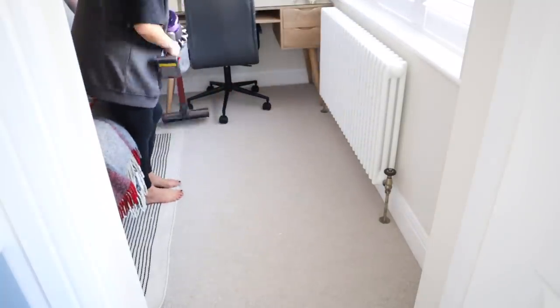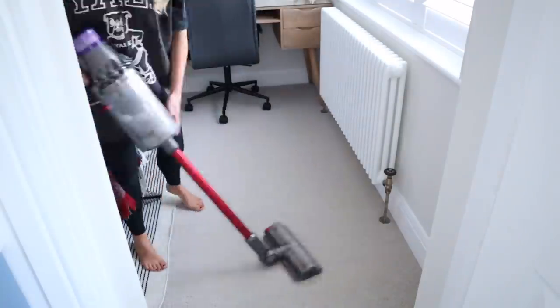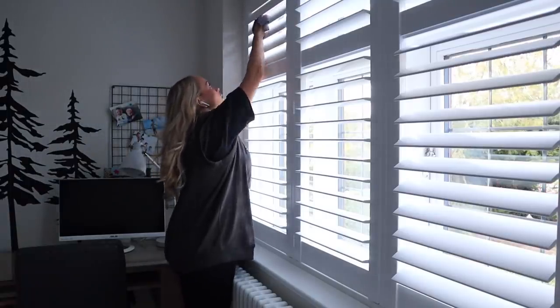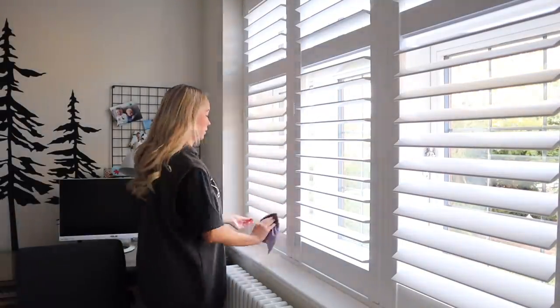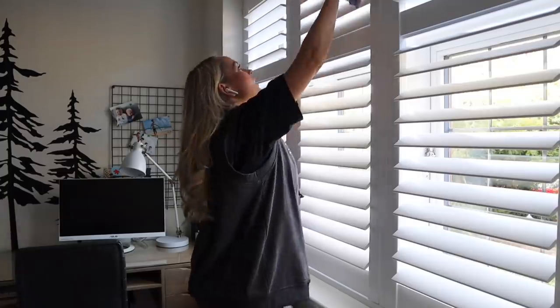So I'm just going to give this a quick vacuum, but I feel like when a room is all nice and new, it feels easy to keep clean and you almost enjoy cleaning it, don't you? I'm also going to wipe down the shutters as well because dust can settle on them. So I'm going to finish up this room and then I'm going to move on to the boys' shared bathroom.